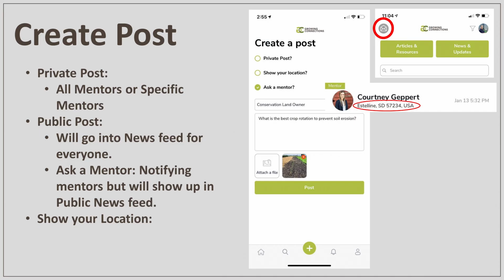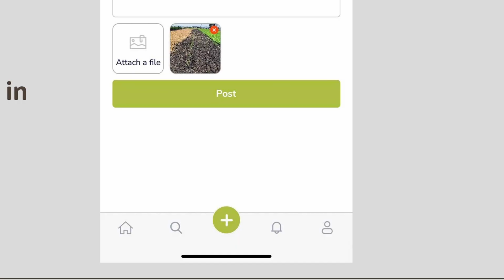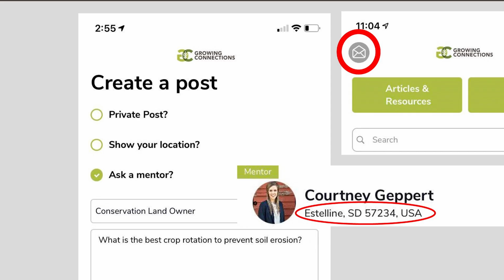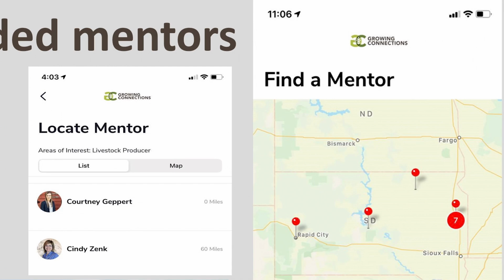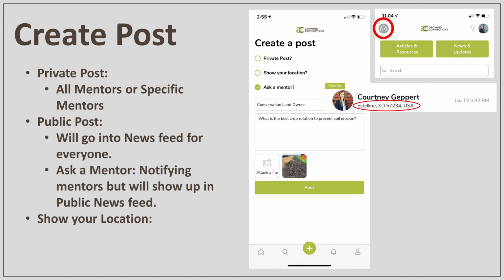And then to create a post. If we take our phones, on that screen, it's the middle button, the little plus sign. The private post you can check, and you can specify if you would like it to go to one individual mentor. You'll see a map, and there'll be pins throughout the map, and we'll be engaging and getting more and more mentors logged in. But right now, there are certain ones with the little pinpoints, so you can see where they are. You can also do just a public post, so everyone will see it. And then you can decide whether or not you want to show your location.